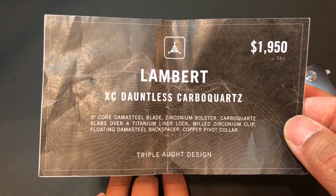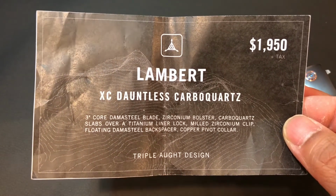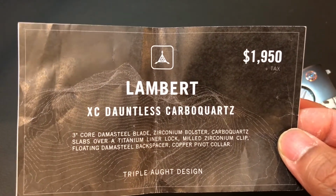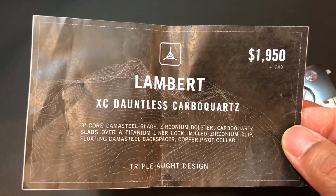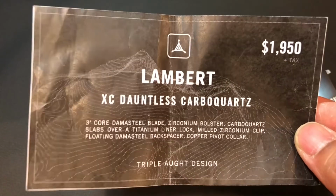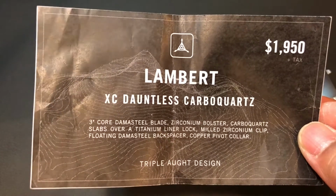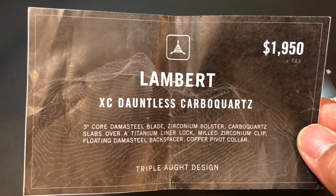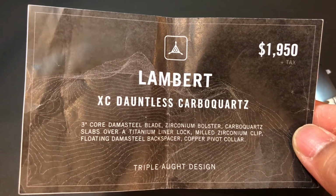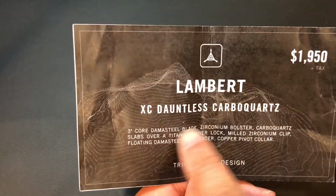It features a 3-inch Core Damasteel blade, zirconium bolsters, which Kirby does excellent zirconium bolsters, Carboquartz, and I will tell you right now, Kirby Lambert does the best Carboquartz out there. I have seen a lot of different Carboquartz, and Kirby's is absolutely my favorite. Over a titanium liner lock, and we have a milled zirconium clip, floating Damasteel backspacer, which really makes this knife, and copper pivot collar.